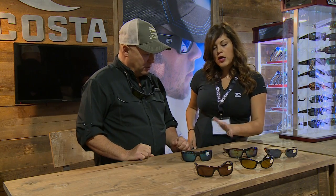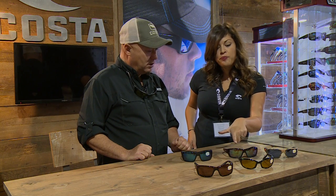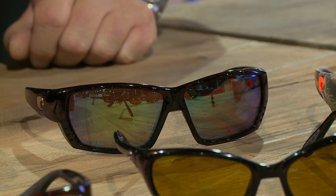When I'm on big water around the Great Lakes here in Ontario or on the ocean, I use a lot of gray lenses. Now you also have a darker lens yet than gray, don't you? Correct. And we have something in between though. This is actually Tuna Alley in Green Mirror. That's ideal for inshore fishing, for bass, for wally, for muskies, for trout. So this is a perfect lens for the waters here in Canada, for lake fishing.